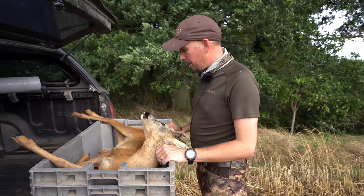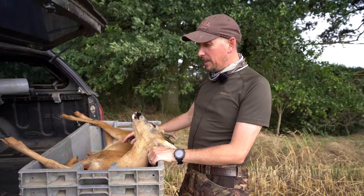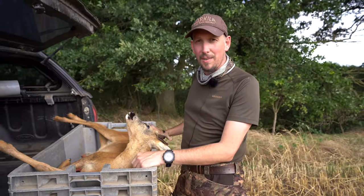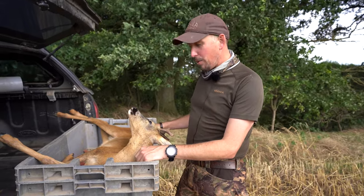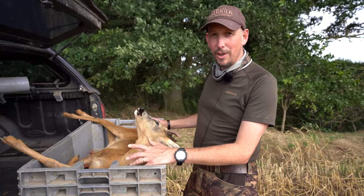There we go, that's the third one loaded up. We'll get that back to the larder, get it sorted out. We've got the red arrows doing us a display over here where we've got RAF Honington having their family day, and that's been a good day for us. Caught a few roebucks and had some good experiences, so hopefully you guys enjoyed it.